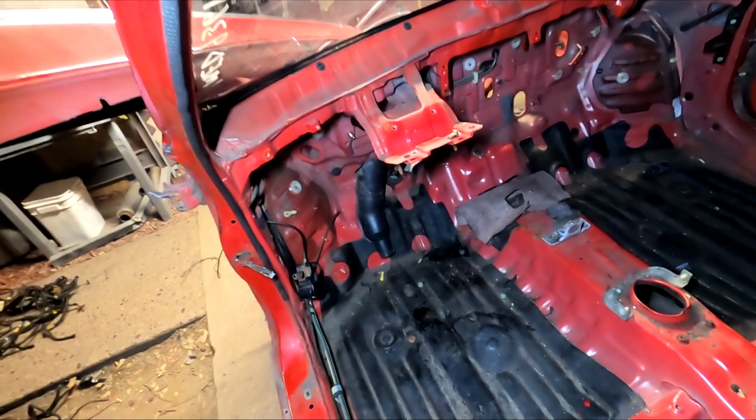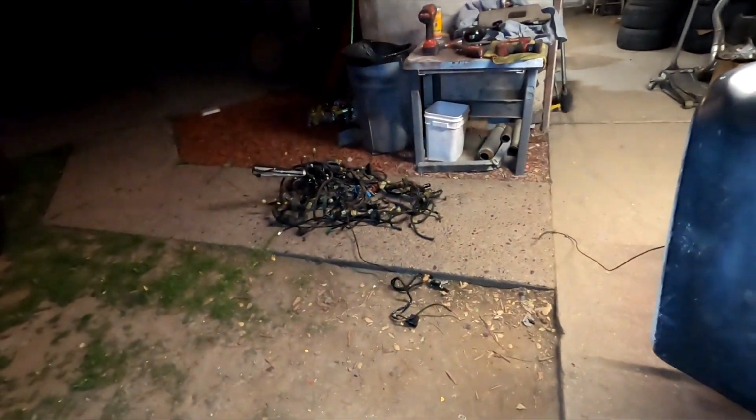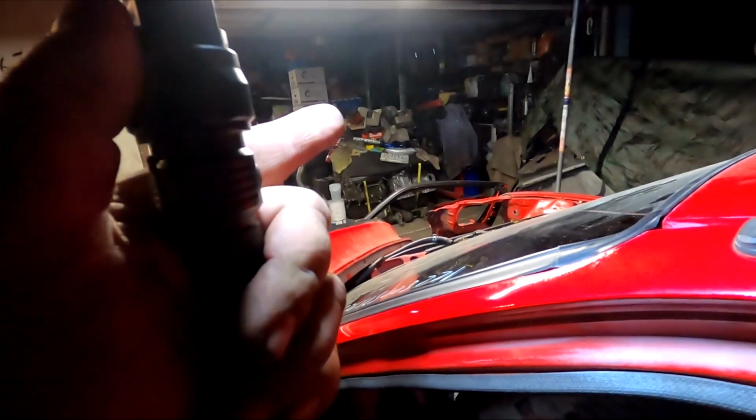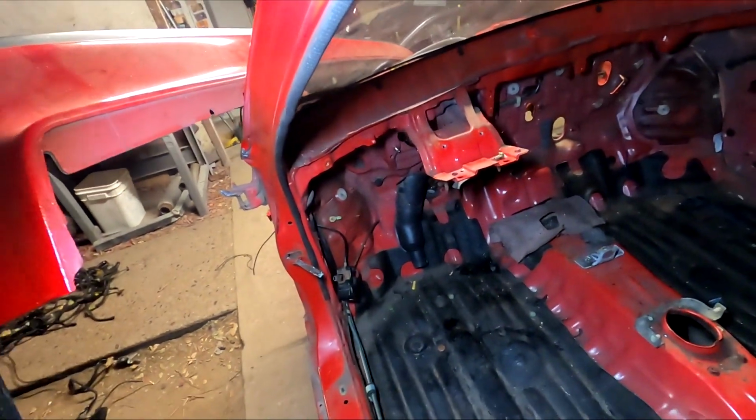So we pretty much have the interior stripped out, guys. Everything we're not keeping is in here. Everything we are keeping is out. Harness is over there. AC delete is also sitting right there. Steering column, Leo already took that. Dashboard kind of stashed away for right now, but everything we're keeping from this car is stripped out of the car.